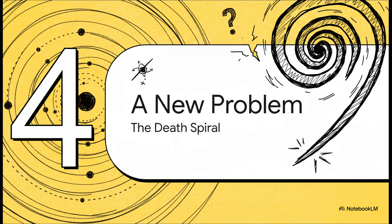But you know how it goes in science. In solving one mystery, Rutherford created an even bigger one. His new model was brilliant, but there was one tiny detail. According to the laws of physics as they were understood back then, it was completely impossible. It described an atom that just couldn't exist.